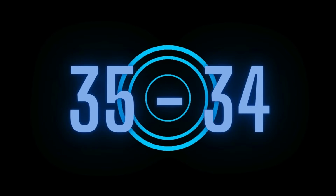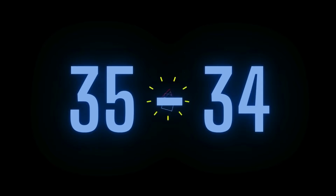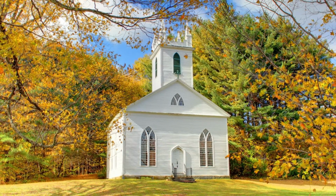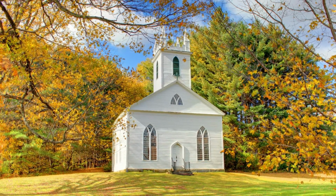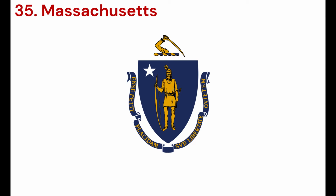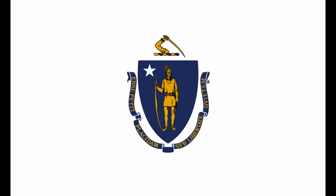Numbers 34 and 35 on our list are neighboring states, Massachusetts and Connecticut. The two states have commonalities geographically and historically, being two of the 6 states that make up New England. And as it turns out, they also both have flags that try and fail to showcase their history. The Native American on Massachusetts' flag, for example, is supposed to represent an Algonquian, native to Massachusetts, but was instead modeled on an Ojibwe chief, defeating the intent of the depiction.